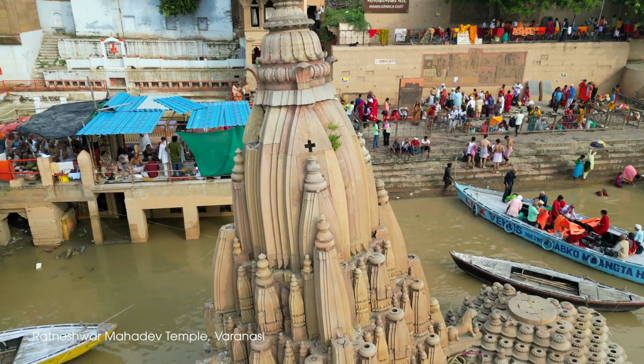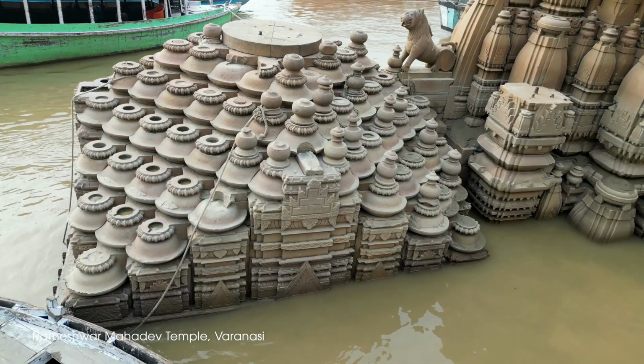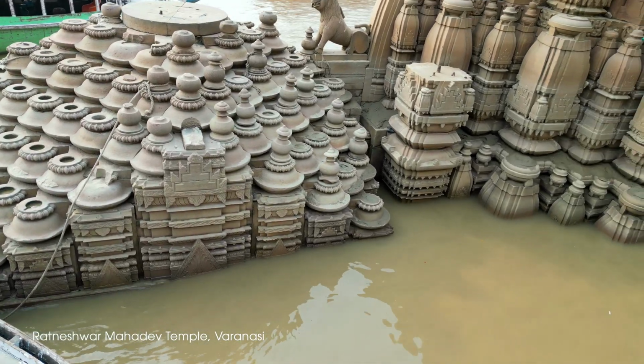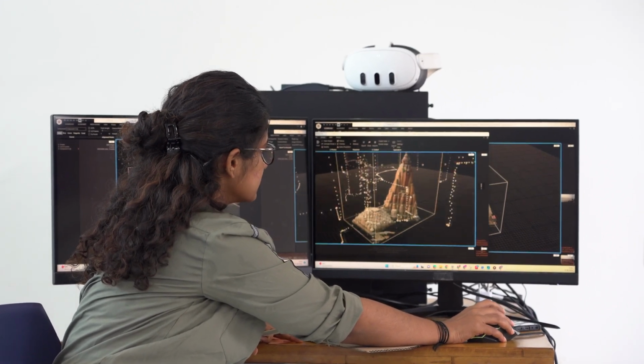This temple actually is immersed for the better part of the year. So this has been standing for 300 years. So understanding how these temples are functioning even though they have been flooding for the better part of the years can help us understand the risk, vulnerabilities and all.